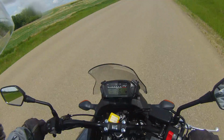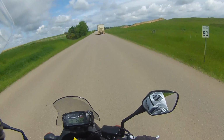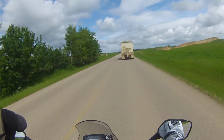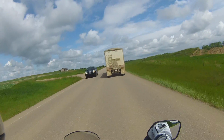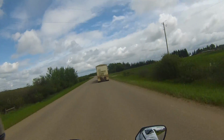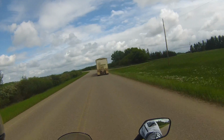Here we go. Feel the power. Actually, you're not going to feel very much power there. That's what I was talking about, guys. A lot of you saw me ride the Super Duke 1290. This is not that bike. How'd you like to do the rest of the demo ride riding behind this semi? Nah, just kidding. I'm not going to do that to you.